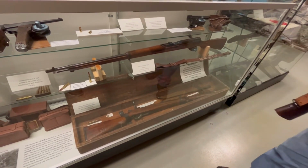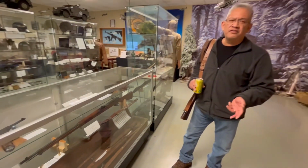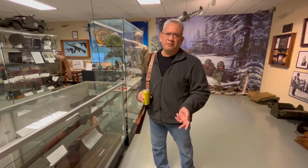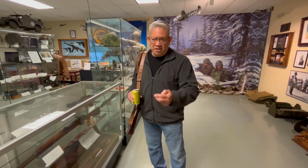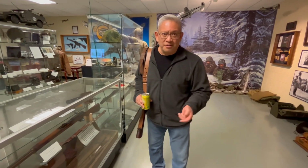This model is missing it, but many of the 99s had a folding wire monopod, which is supposed to steady the rifle when the soldier is firing in a prone position. It turned out to be pretty useless.